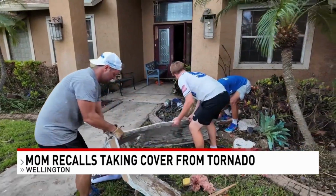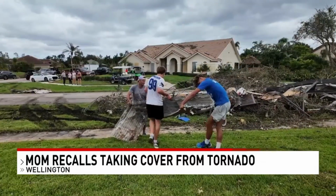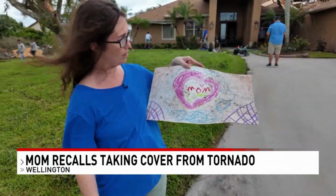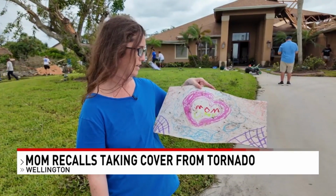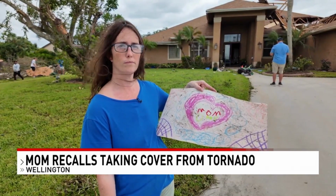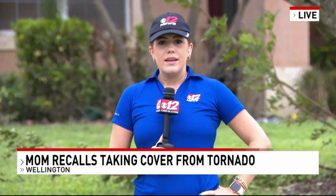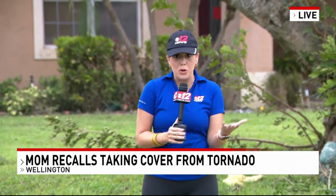For now, with the help of volunteers from the Wellington High School football team, she's cleaning up and collecting a few precious mementos. Somebody found that for me. I was able to get a few odds and ends that are just super important for us, and, you know, try to keep the things that we can that remind us of the old normal. And for now, Megan and her family are staying with friends. And of course, her next step is to find somewhere to live until they can get this house livable again.